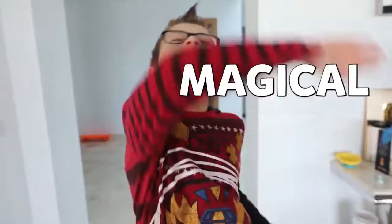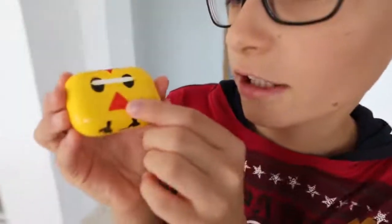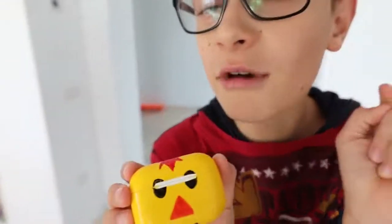So guys, welcome to the magical world of my epic chicken AirPods. So at the front, we have a little nose or thing, I don't know what that is. The eyes are cut off, but I think that's what makes it unique. So just pass it on.